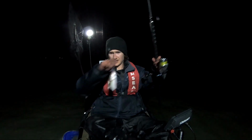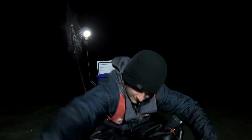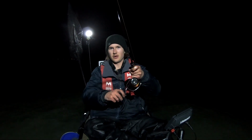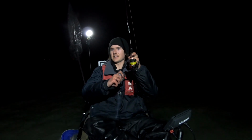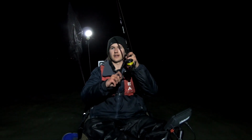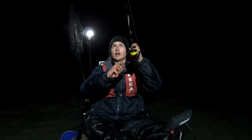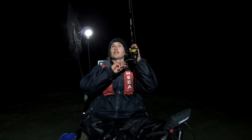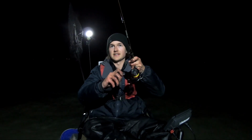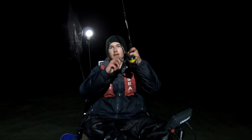Oh, that's on. That's on. That's a good fish. Oh, yes. Is that a snapper? That is, I think. Oh, yes. That just screamed off. Well, we didn't even need to turn the light on. That is a cracking fish. On the light combo. That's a snapper.